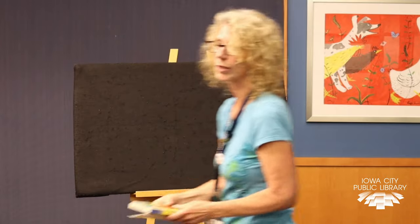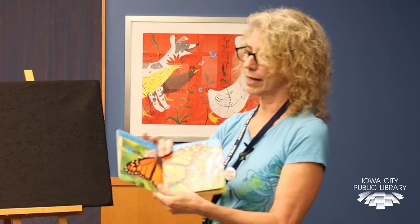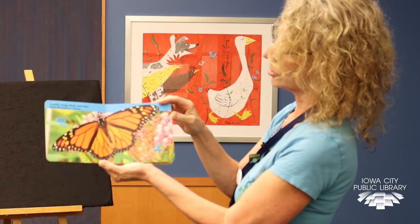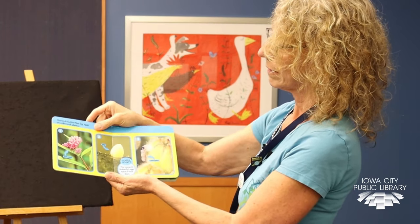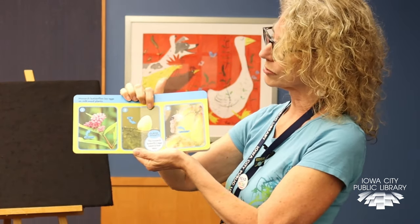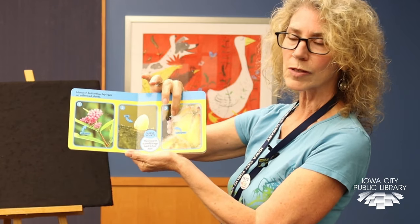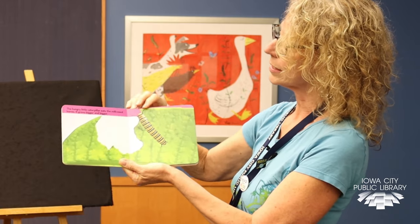All right, I want to show you one little book here. It's called Caterpillar to Butterfly. And there's a beautiful monarch butterfly. And they like to drink nectar from the flowers. And there's the flower. And there's the egg, and it looks big in this picture, but it's really very tiny. And there's a little tiny caterpillar. I don't know if you can see it, but he's popped out of the egg. And there he is. He's on the milkweed.